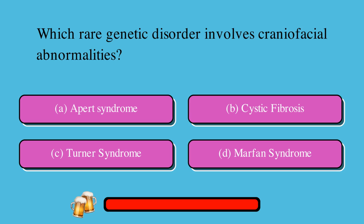Which rare genetic disorder involves craniofacial abnormalities? A. Apert syndrome, or B. Cystic fibrosis, or C. Turner syndrome, or D. Marfan syndrome? The correct answer is A. Apert syndrome.